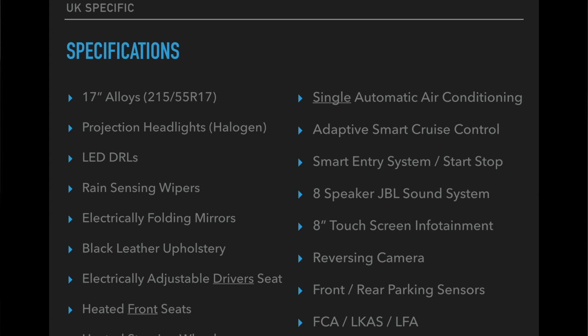It has heated front seats and a heated steering wheel. It's got single automatic air conditioning or climate control, so that basically means it's not dual zone. Whatever you set it to, if you set it to 20, it's 20 all around the car, not 20 on the left and 21 on the right. It has adaptive smart cruise control. The eNiro doesn't have a conventional key. It uses a smart key with a start-stop button. It's got the 8-speaker JBL sound system along with an 8-inch touchscreen. It has a reversing camera as well as front and rear parking sensors, and then has the FCA, LCAS and LFA, so the driving aid enhancements.